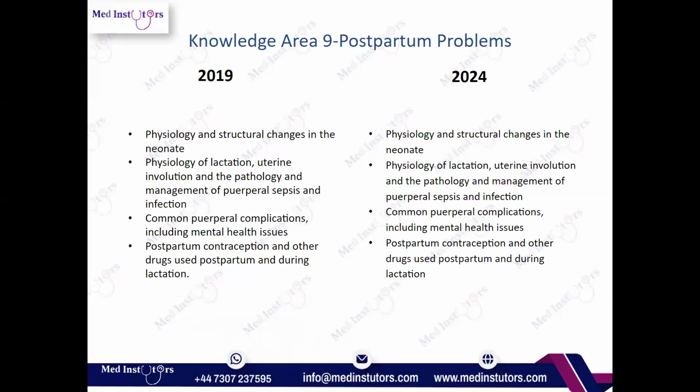What type of drugs are safe? What are the changes happening in the body? What is her metabolism during these stages? And what are the possible changes right after childbirth? And yes, contraception is always very important when it comes to gynecology.